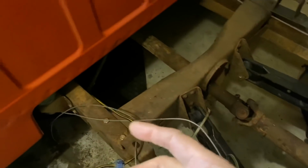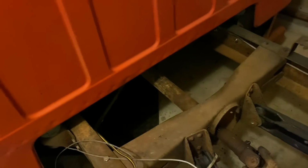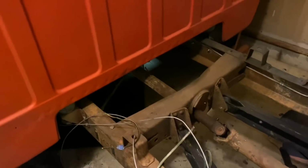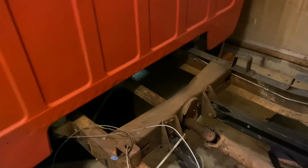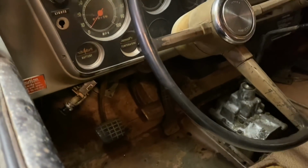And I'll have to measure the distance from the end of this to the transmission to figure out just how much longer I need to make that piece. I'll have to take that front section in and they'll have to weld a new tube in there. But that's about it. I've been working on the electrical in here, figuring out the lights. They seem to be working fine.